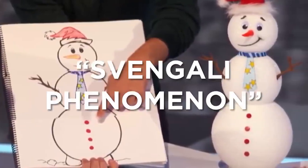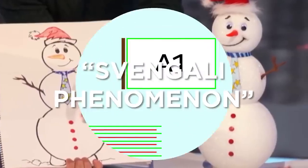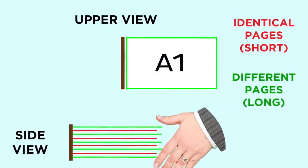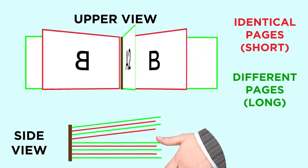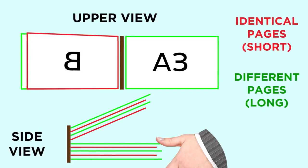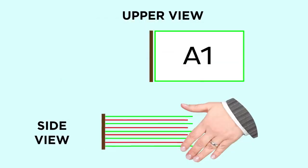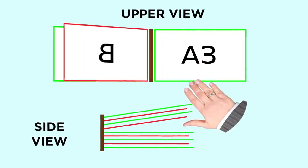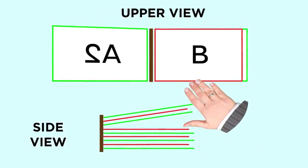This is accomplished through the Svengali phenomenon. Every other page in the Snowman book is identical. They're also cut slightly shorter. The shorter cut ensures that when you rifle through the pages, they always fall 2 pages at a time. The result is just as good as magic. If the pages drop one way, they all appear different. If they drop in the opposite direction, you can force a page even though it appears to be random.